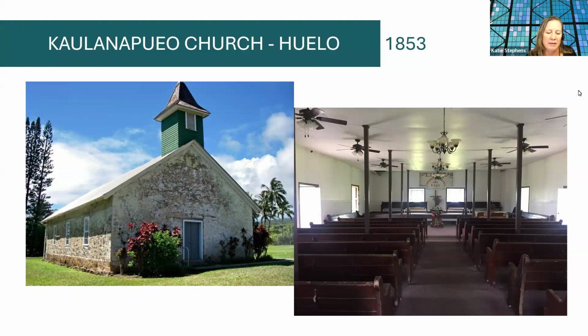The belfry houses a bell cast in Scranton, Pennsylvania, which was brought to the church in 1862. The surrounding community has seen many changes, transitioning from sugar and pineapple growing to cattle farming and to current day with small farms and homes ranging from small and rural to large and extravagant.